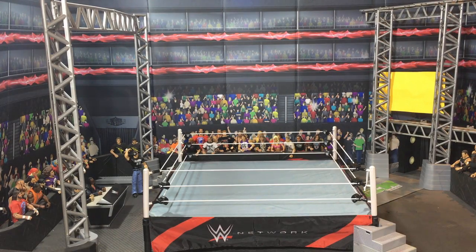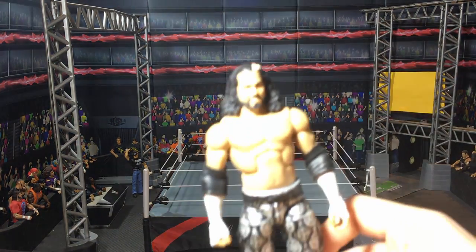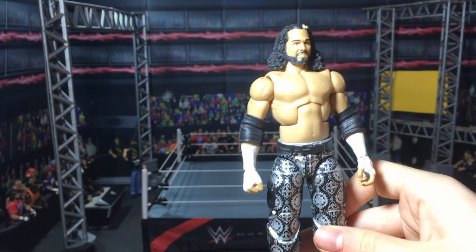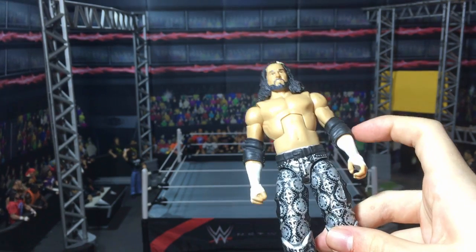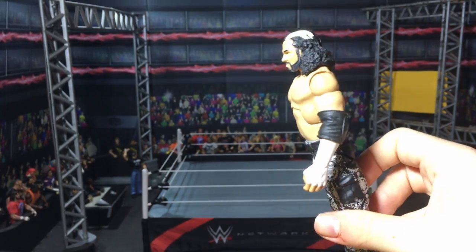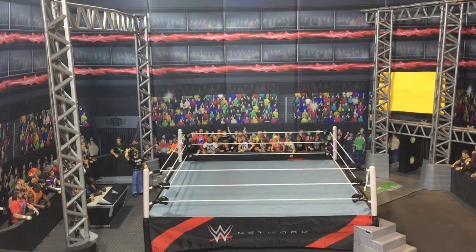And next off, we're going to do Matt, because I have a Matt Hardy as well. This is his WrestleMania attire, which is really awesome. I don't really know if he wears elbow pads, but I still have them on the figure. Whatever. Really, really dope Matt Hardy.